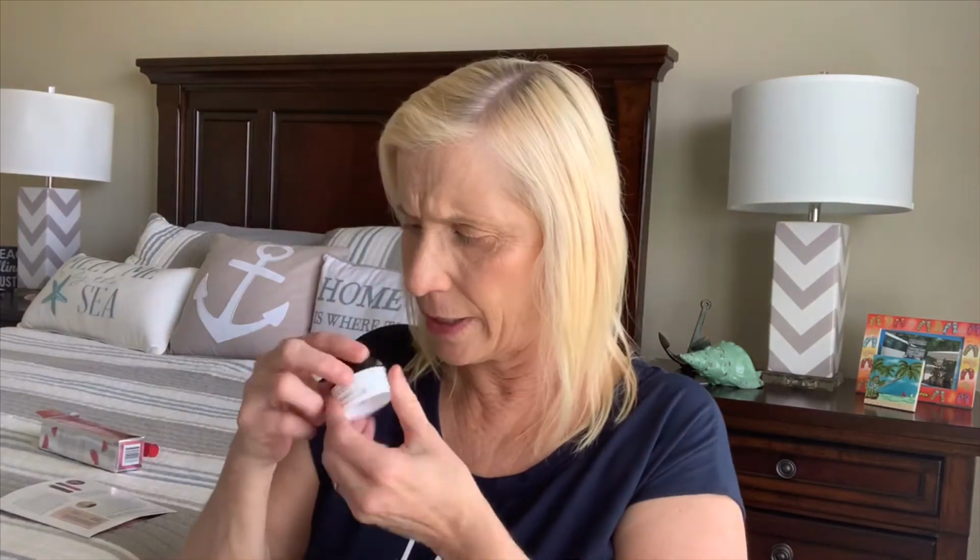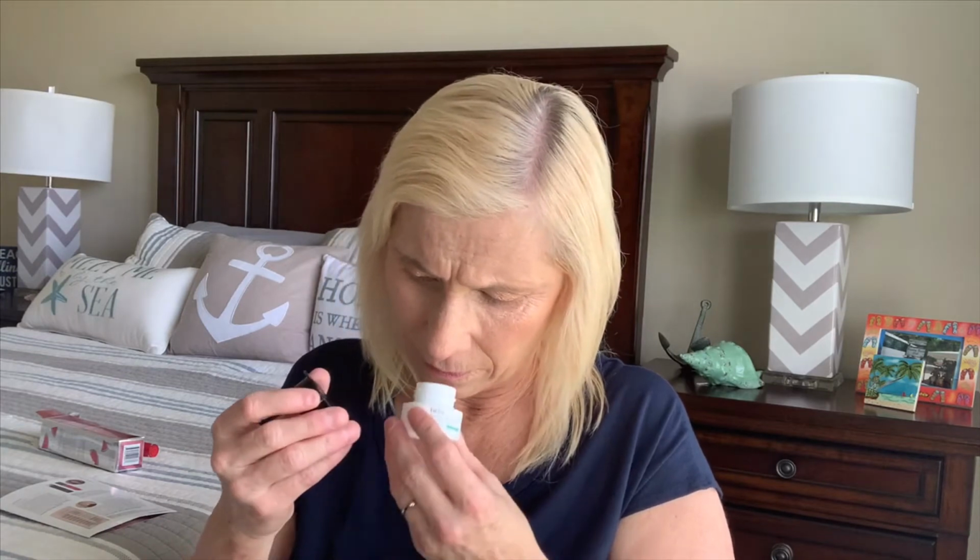So here's the next item. Definitely, it looks like a sample size. Let's see if I can open it at all. There's a little bit of a scent to it. Let me see what it is.